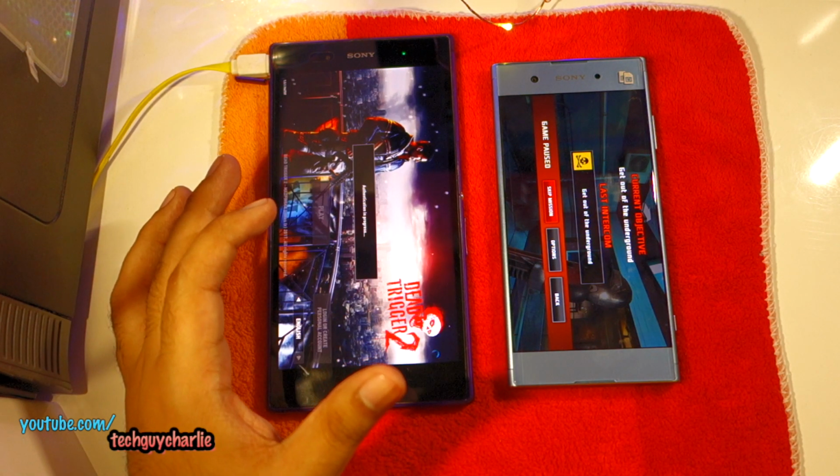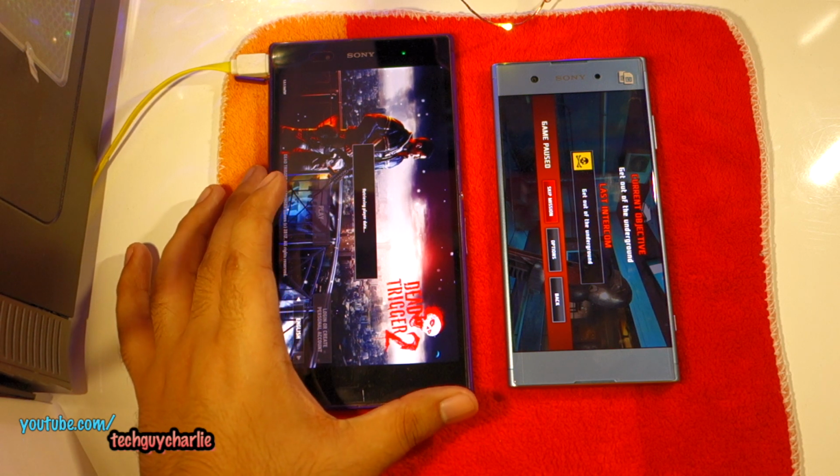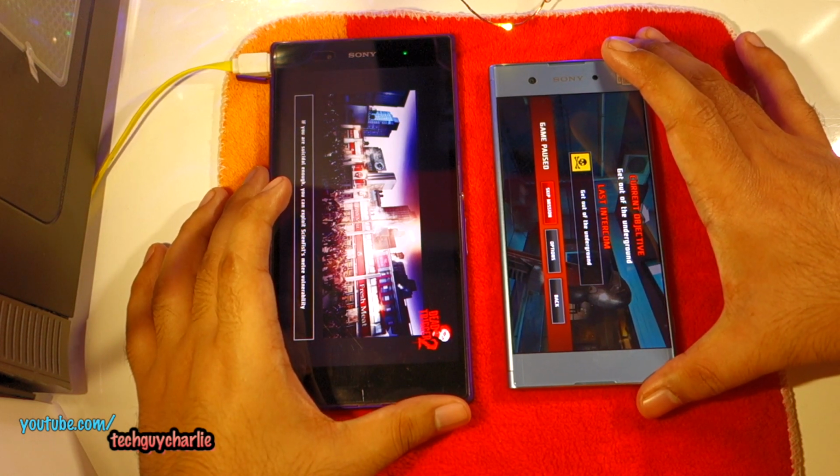And one of the reasons why I didn't get the XA1 Ultra is its small battery. And then again, I had to make a choice between this. You can't really afford buying both phones at the same time.